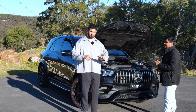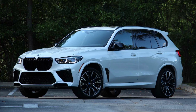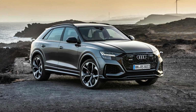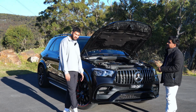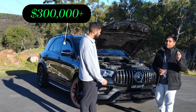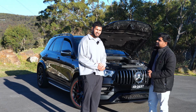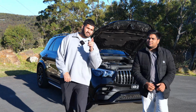And yes, so competition wise, you get the Lamborghini RS, you get the X5M. You get the RSQ8, which you tested. Yep, I love the RSQ8. And pricing wise, brand new, this will cost you about $300,000, but it's a bit higher than the RSQ8, but lower than the RS. Yeah, pretty expensive, isn't it? Yeah, pretty expensive. Next is the RS, by the way.